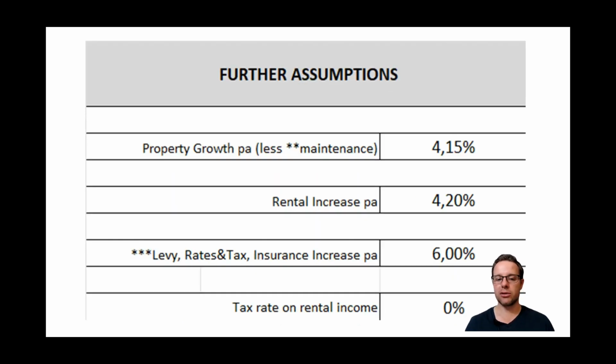So here's the property growth per annum that I've discussed earlier. If I use the Lightstone property index, it shows 2.15%. And I thought, you know what, this suburb is quite well looked after, and it is in a high-end area, and let's give it the benefit of the doubt, 4.15%. It just makes it a fairer comparison.